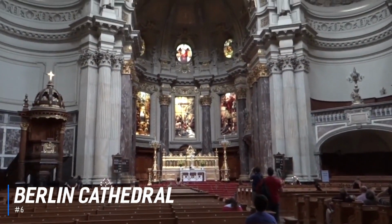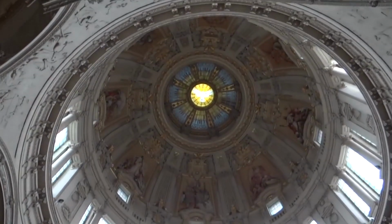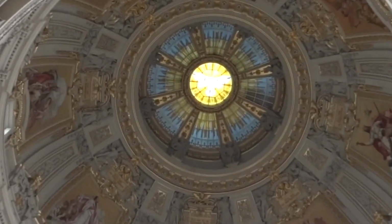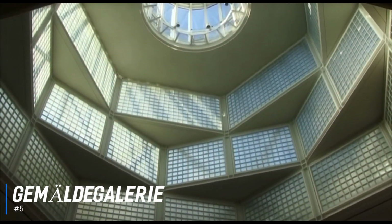At number 6 is Berlin Cathedral. Berlin Cathedral is the short name for the Evangelical Supreme Parish and Collegiate Church in Berlin. It is located on the Museum Island in the Mitte borough. The current building was finished in 1905 and has an organ with 7,000 pipes, elaborate royal tombs, and a magnificent dome for city views.